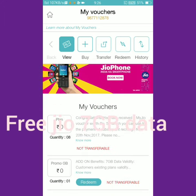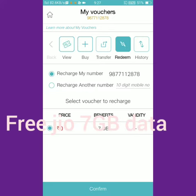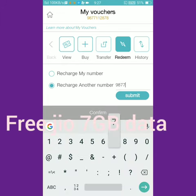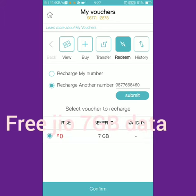you will see, congratulations, you have received a MyJio voucher of 50 rupees. I received this when I recharged my phone of 58 rupees, and this is a 7 GB validity. We can also transfer it to another phone, like I will recharge another number, like my number is 6684. Then I have to submit, then I have to confirm.